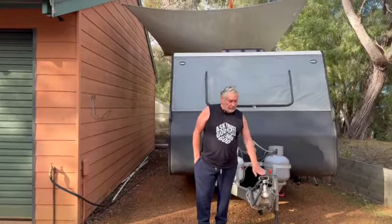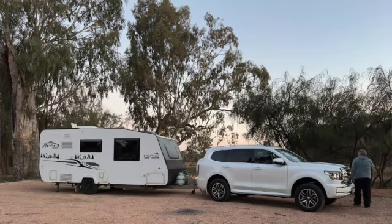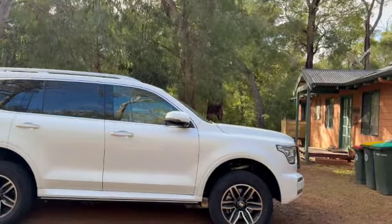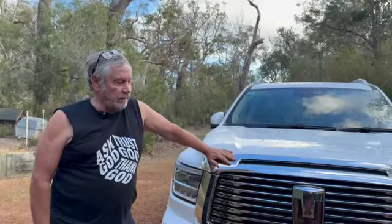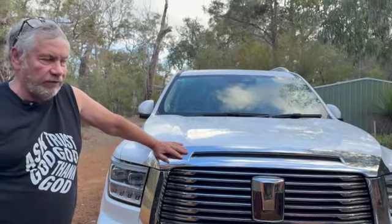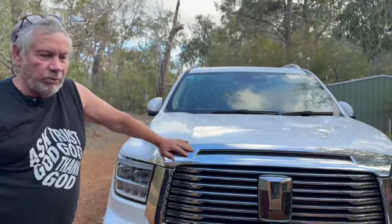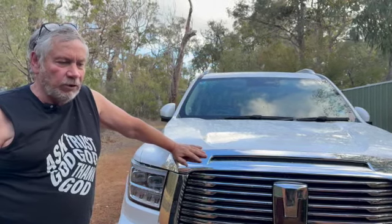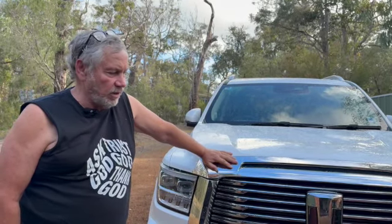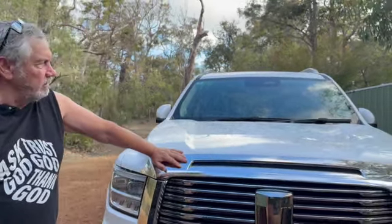So this particular caravan's about 2 tonne, and that Tank 500 tows it no problems. In fact, it tows it better than our last Japanese car. How strange is that? So just as a final thought on the Great Wall Motor Tank 500, both of us are very happy with the vehicle. We would have preferred something with a little bit better fuel efficiency, and we're just averaging 9.8 to 10.5 at the moment. And we just want to give an honest review.